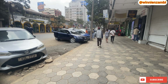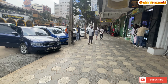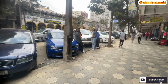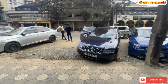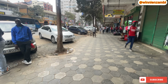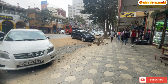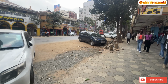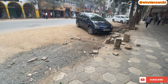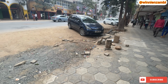We're just going to keep walking, and let me know what you think about there being so much parking. Here in Nairobi there's parking on this side and parking on the opposite side, which makes the road much thinner than it's supposed to be. What is the solution supposed to be, a place for parking cars? You can see here they haven't done proper finishing.